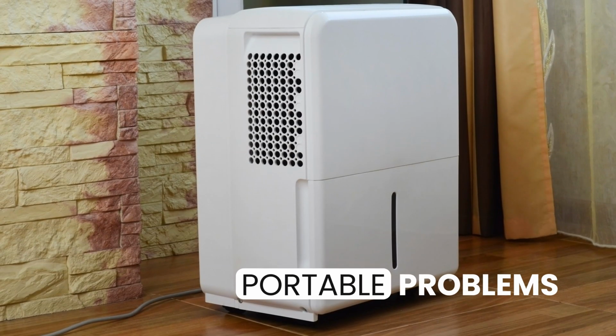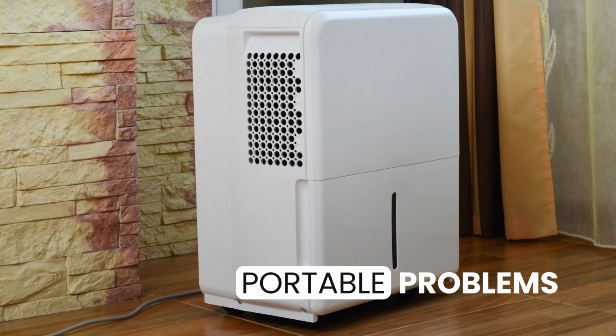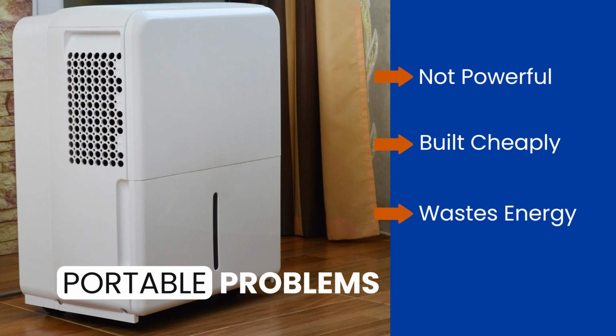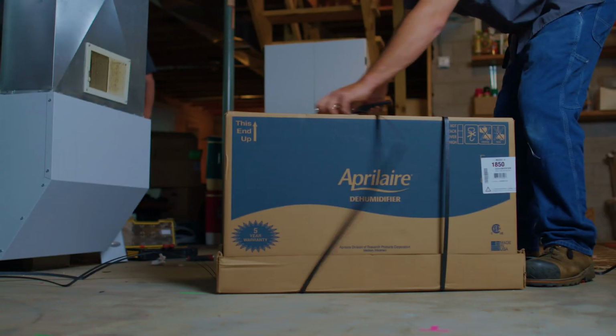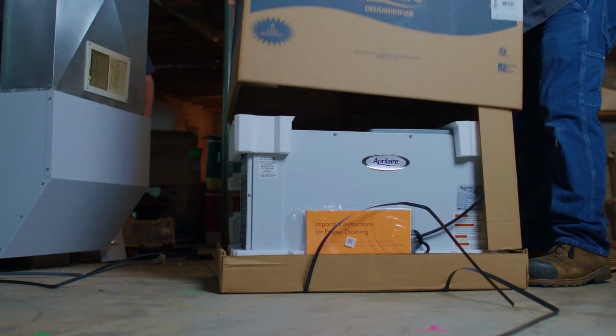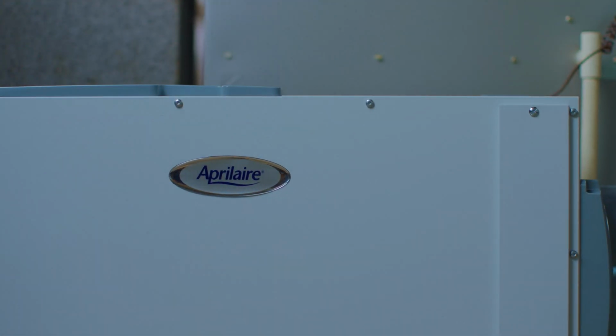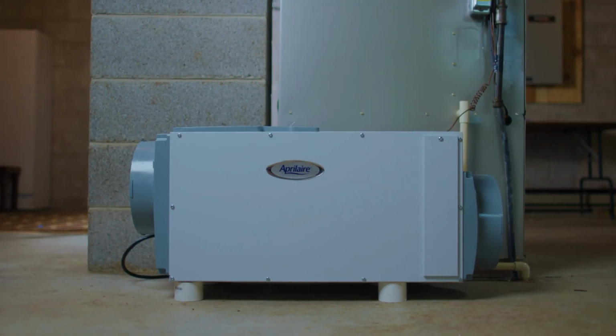Portable dehumidifiers may be a good solution for a single room, but they aren't powerful enough to dehumidify large spaces, which leads to them running constantly, breaking down quickly, and costing you more on your energy bill. AprilAire Dehumidifiers provide peace of mind from moisture issues, all while operating quietly, efficiently, and requiring very little maintenance.